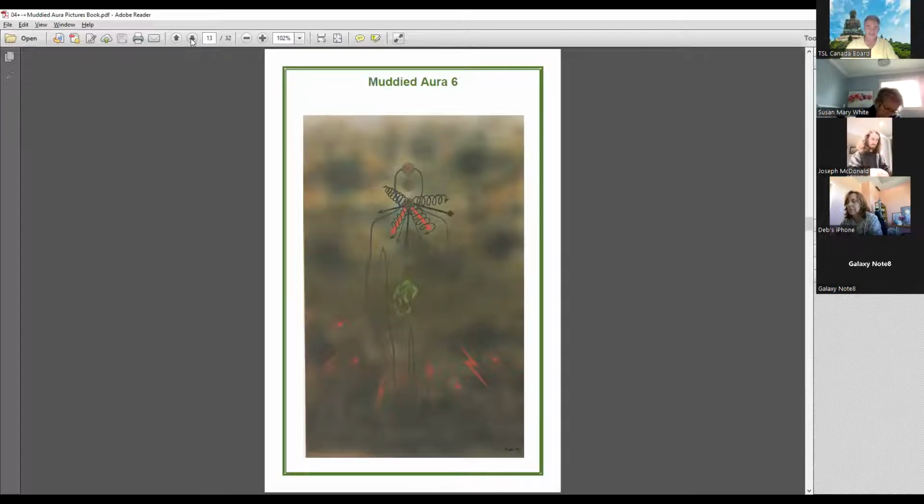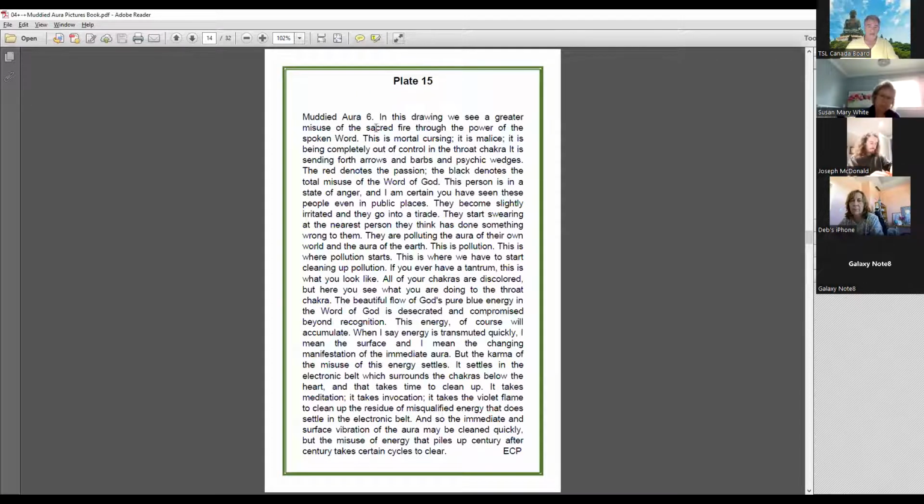Muddied aura number 6. Notice the coils coming out of the throat chakra. Greater misuse of the sacred fire through the power of the spoken word. It is mortal cursing. It is malice. It is being completely out of control in the throat chakra, sending forth arrows and barbs and psychic wedges. The red denotes passion, the black denotes the total misuse of the word of God. This person is in a state of anger.